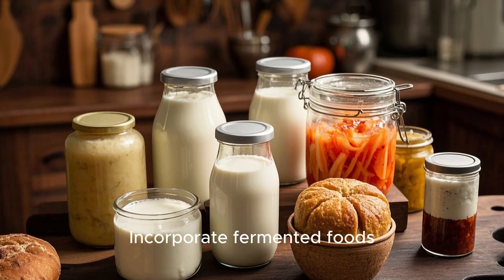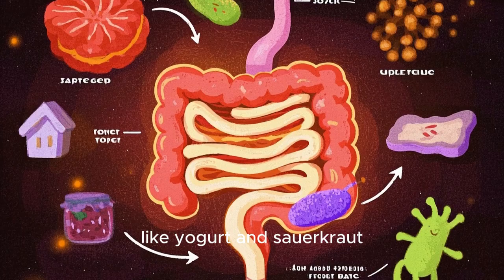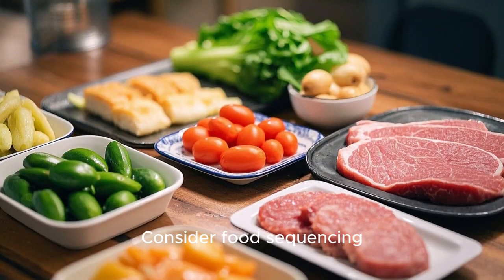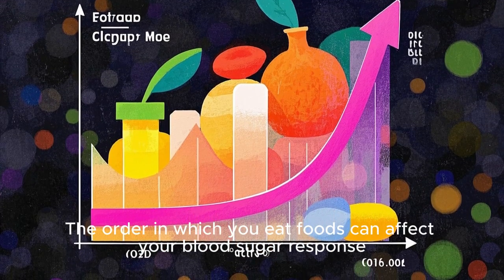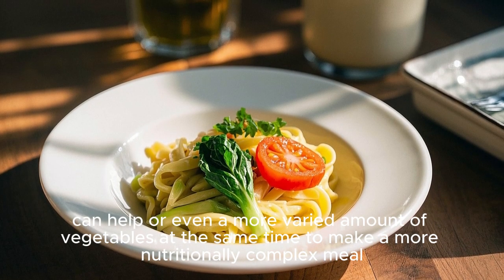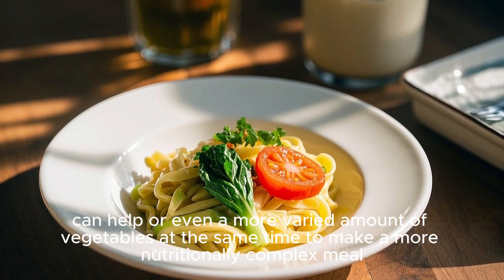Incorporate fermented foods. Research has shown that fermented foods, like yogurt and sauerkraut, can positively influence the gut microbiome, potentially reducing inflammation. Consider food sequencing. The order in which you eat foods can affect your blood sugar response. For example, eating vegetables before carbohydrates can help, or even a more varied amount of vegetables at the same time to make a more nutritionally complex meal.